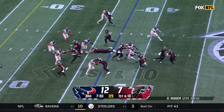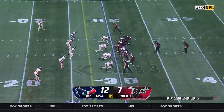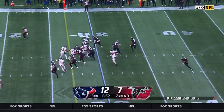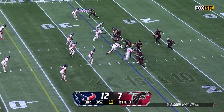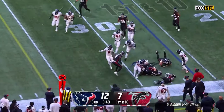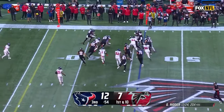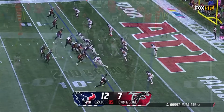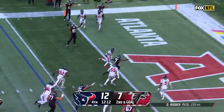20 yards to Pitts. And now here's Robinson. Rip your heart out. He's got it again. Over 60 yards on the last drive before the fumble by Smith. Here's Robinson. Second and goal. Ritter flips it. Robinson has it, and he has a touchdown.